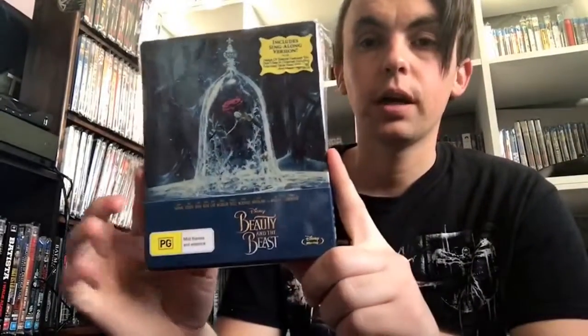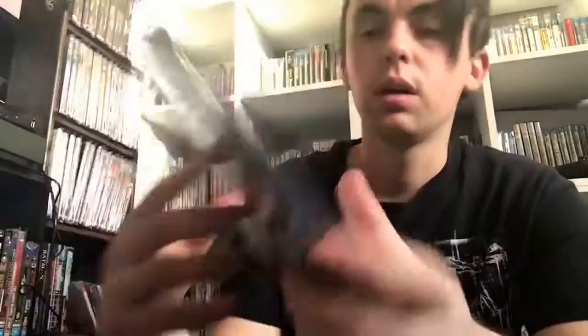Next up, I have the JB Hi-Fi Beauty and the Beast Steelbook. Really enjoyed this one too. I prefer the Jungle Book over this one though, as far as the live action ones go. I haven't seen Maleficent or Cinderella, but I am looking forward to Aladdin. I believe it's going to be Aladdin, but I've also heard that it's going to be a movie based on the genie.